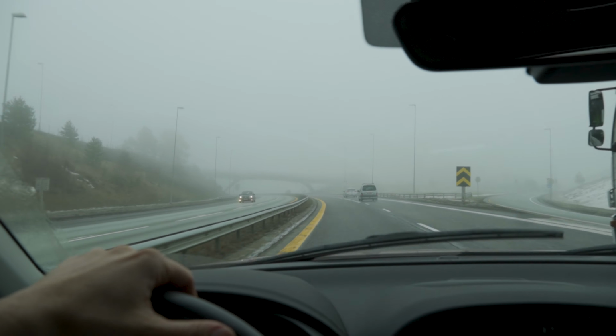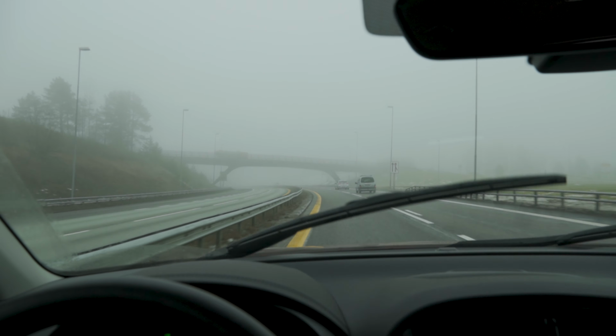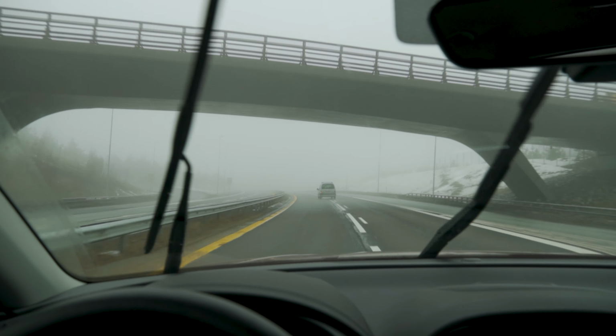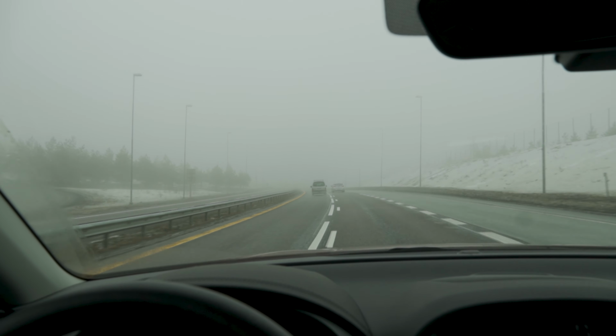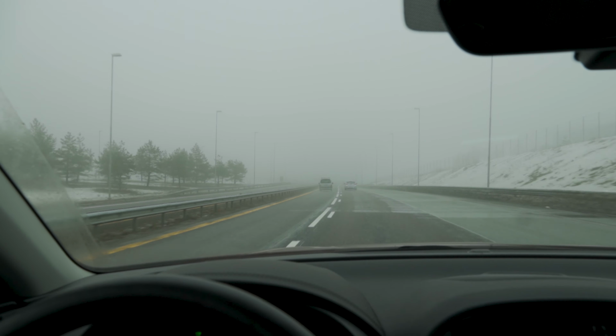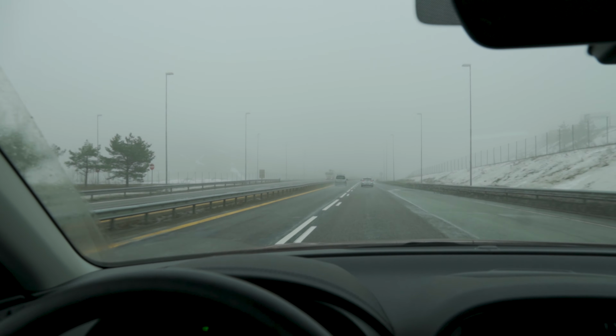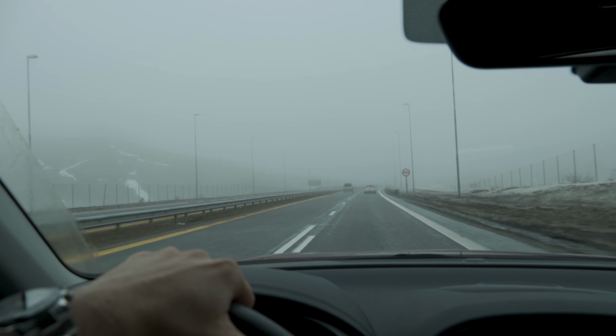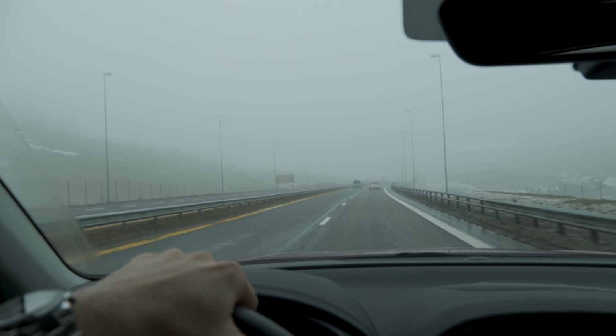We are now heading eastward here on the E18 motorway. And if you haven't seen my last video, this road will actually take you all the way to Stockholm. We're about 465 kilometers from Stockholm. So like maybe 5 or 6 hours on this road will take you to eastern Sweden.